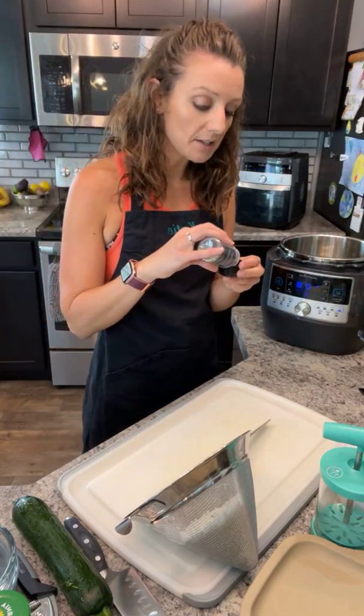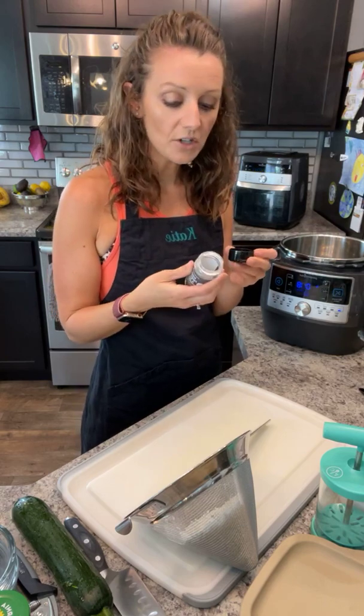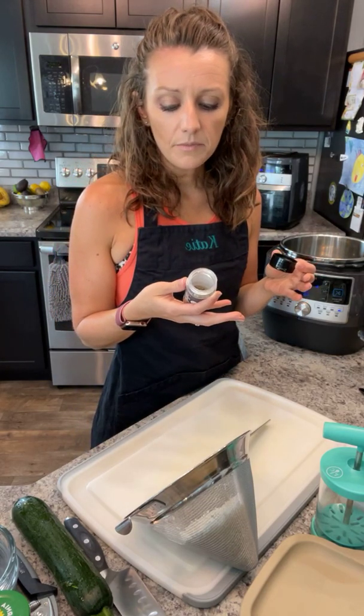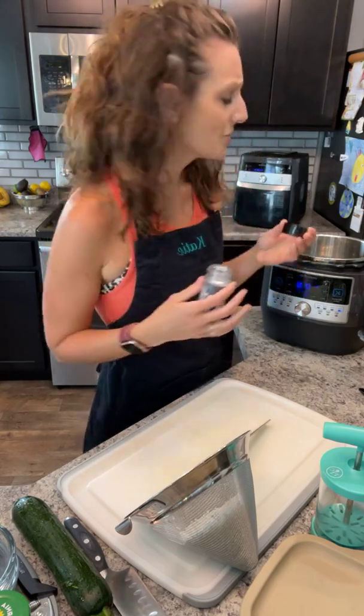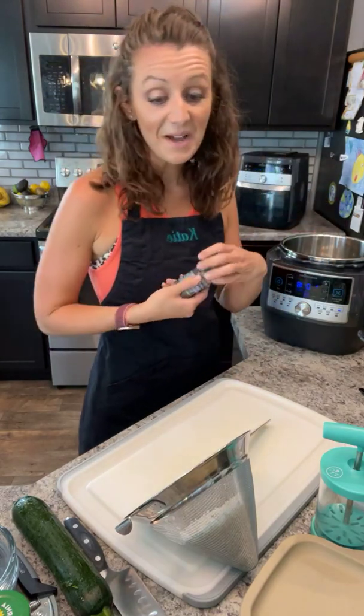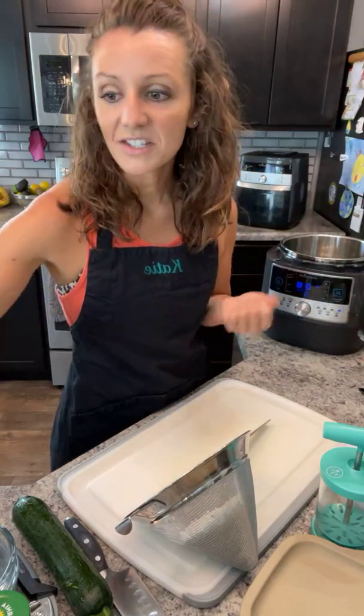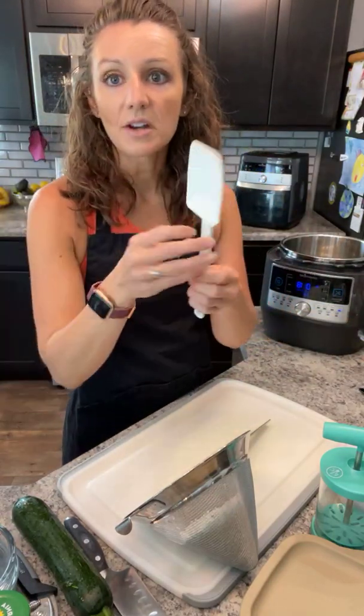So I'm just gonna take a little bit of this crushed peppercorn and garlic. It's already got a little bit of salt in it, a little bit of garlic, and the pepper. Oh my gosh, it's so good. It's the best seasoning in my mind. I do like that Jamaican jerk though. So I'm gonna put a little bit of that. You can kind of hear that start to sizzle. Take one of these big scrapers.